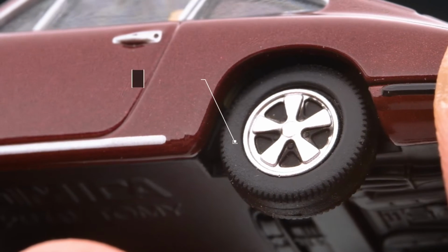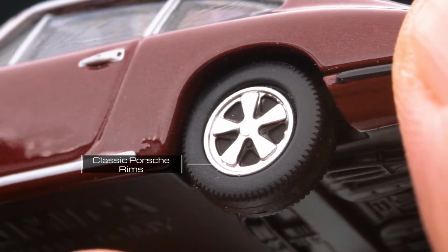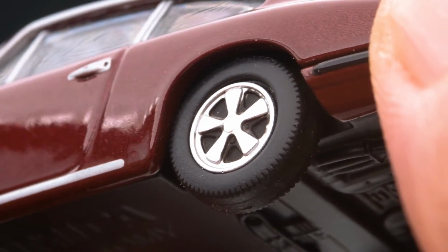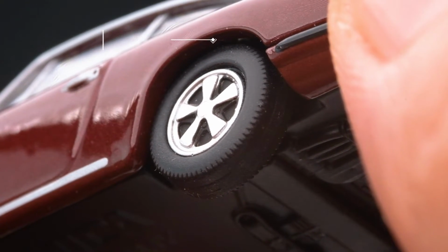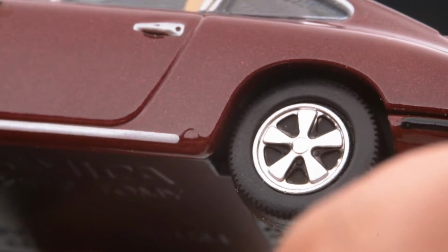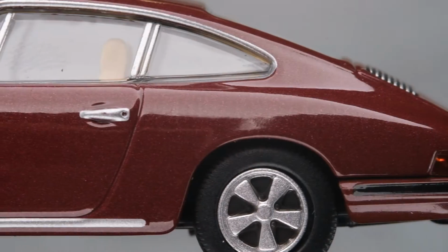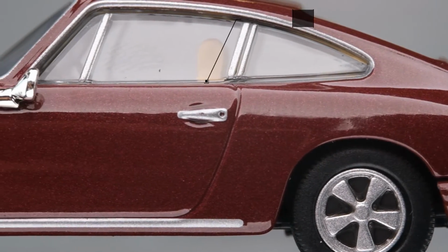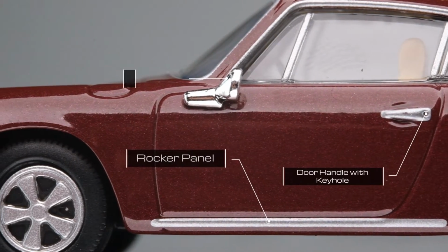The tires are made of rubber, and the rims are design accurate, with that classic Porsche black and silver 5-spoke center disc. The wheel well on this casting is another nice feature. It's quite realistic in my opinion. Oh, and wheels roll smoothly. A standard in Tomica castings. Subtle silver accents seen here are the windowsills, the stripe on the rocker panel, the door handle with a keyhole, and the chrome side mirror.